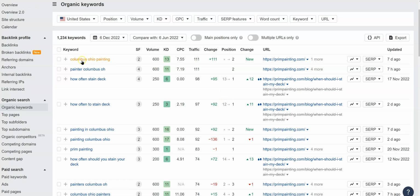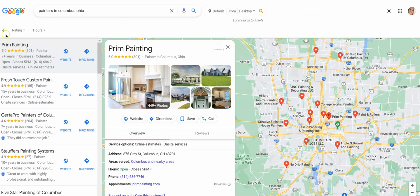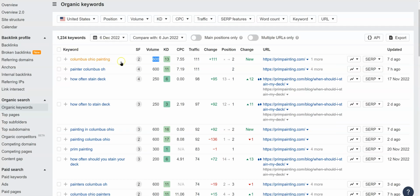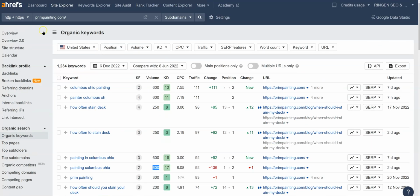It's these, like this here, a perfect example, Columbus, Ohio painting. This has a search volume of 600 times per month. So 600 people are looking for this, typing this in monthly. And if we go back to how we talked about the first three in the map pack here, they share about a third of that volume for just one keyword. That's a lot of potential business that you're missing out on. Another one right here is just painter Columbus, Ohio, 600 as well. Painting in Columbus, Ohio, 600. So there's a lot of search volume that you're missing out on.